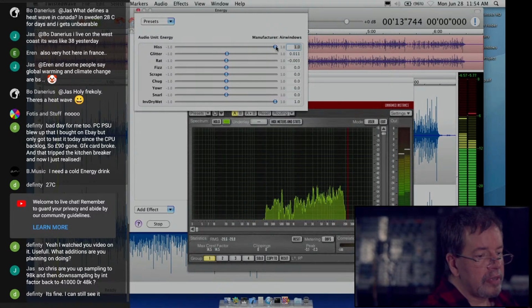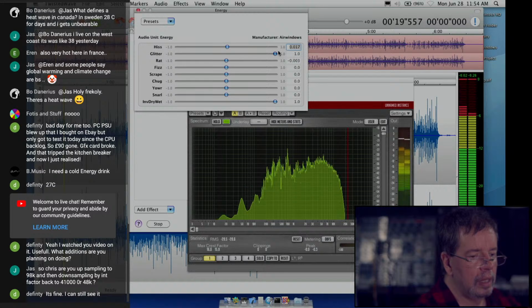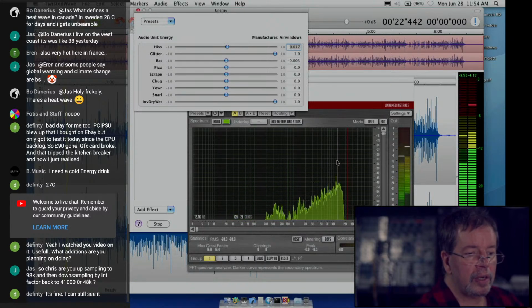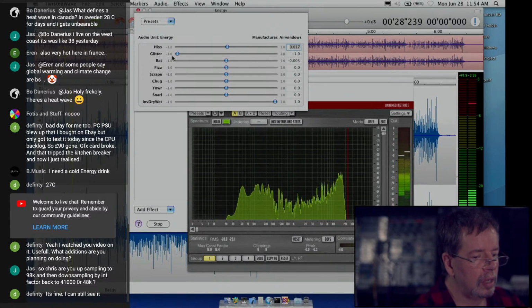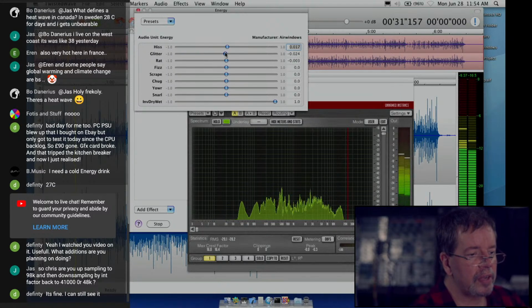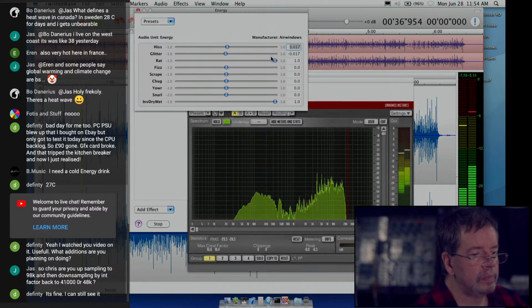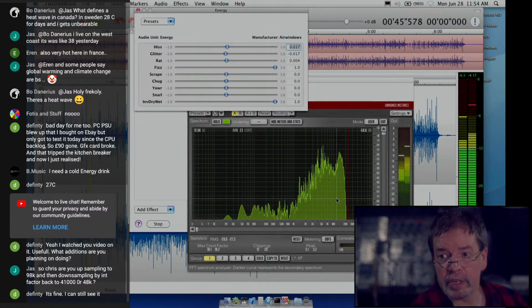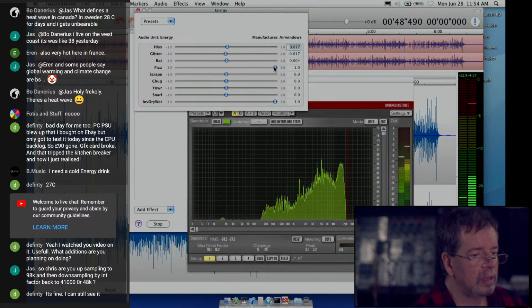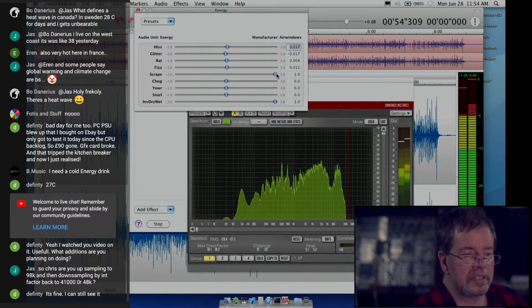This is a very high frequency, so high that it's not even showing up here. We can see that the glitter is around, I don't know, 12K or so, although negative isn't that useful there. Rat is lower. Fizz is doing a weird thing. See where there's dips and notches in here? Scrape. Same deal.